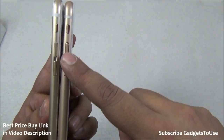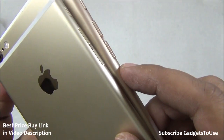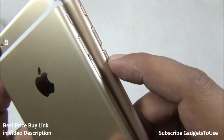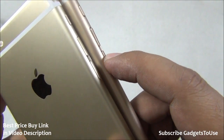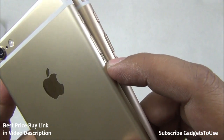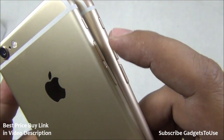Over here you can see that the volume keys are again going to emerge out slightly more as compared to the original iPhone. You can see they are emerging out slightly more, and these are plastic keys again. When you press these keys, you will see the flex. You will see the flex over there, whereas the same will not happen on the original. When you press this key, the upper volume key will not be pressed, because that is a separate key altogether.